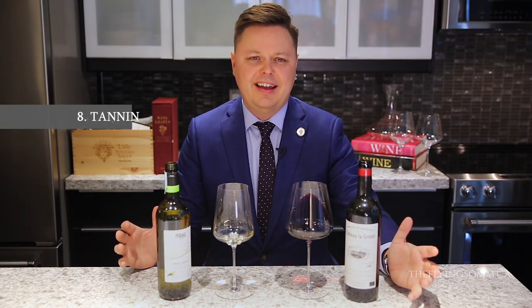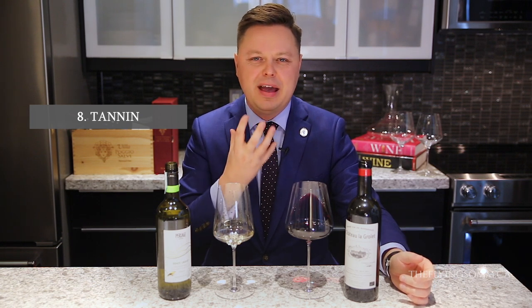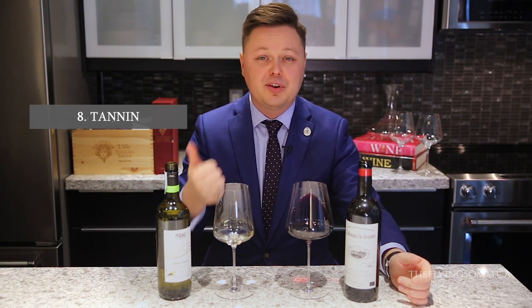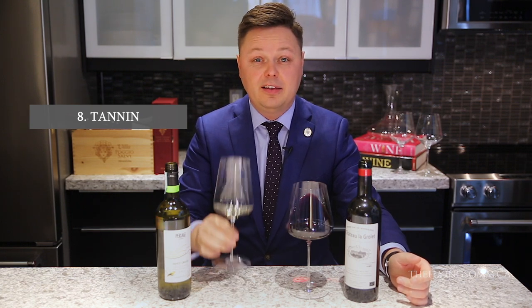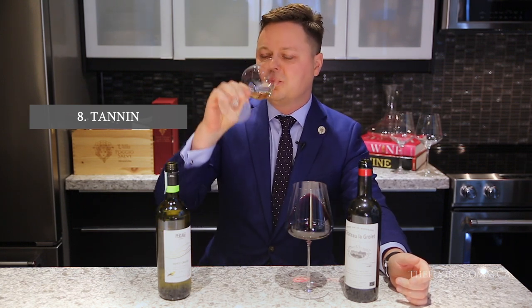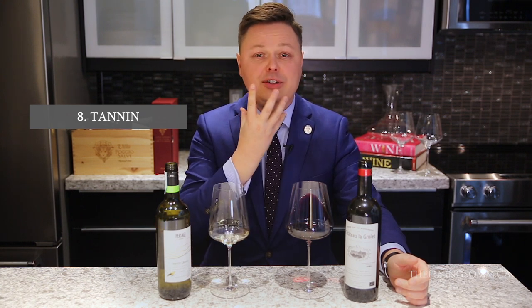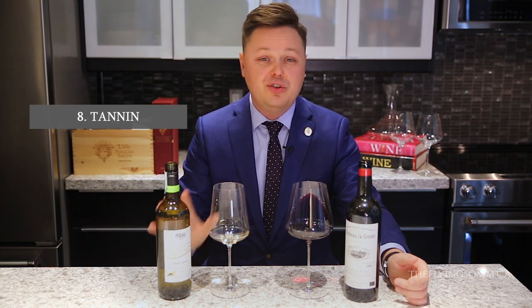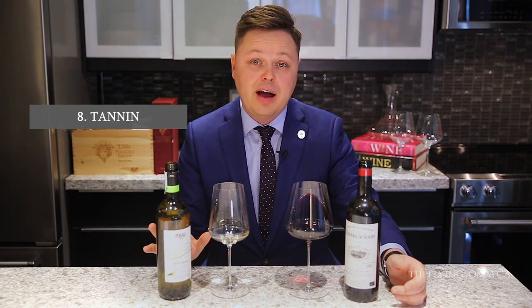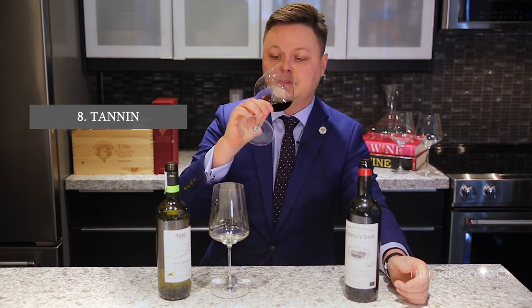Number eight is tannin. Tannin essentially is a nitty gritty, almost sandpaper flavor in your mouth. It comes from the grape skins, the grape seeds, and oak. Let's see if there's any tannin in this Pinot Grigio. I definitely do not get a drying sensation in my mouth. And you know why? Typically tannin is not found in white wines. Let's go ahead and see if we have any tannin in this red wine.